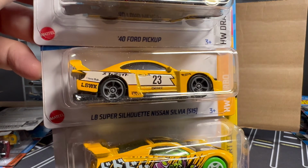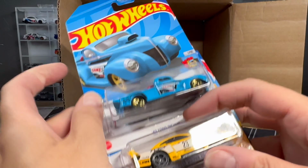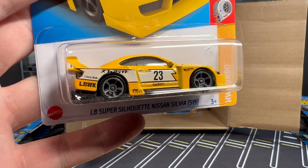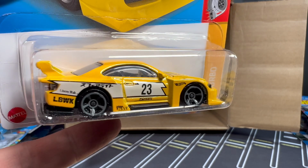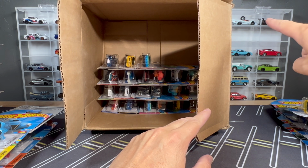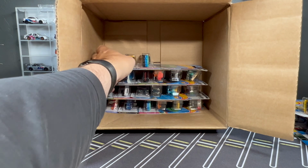40 Ford Coupe. How about this? LB Super. Well, let's get to it. There's the MST Suzuka. LB Super Silhouette Nissan Sylvia. The S15 recolored in yellow, reversed, right? It was white with yellow stripes. Now it is yellow with white stripes. Boy, it is the year of Liberty Walk, isn't it? I think there's a good chance that that premium chase, I think I've got it right there, is going to be a strong contender for model of the year.